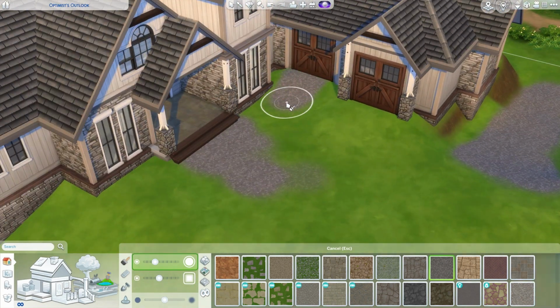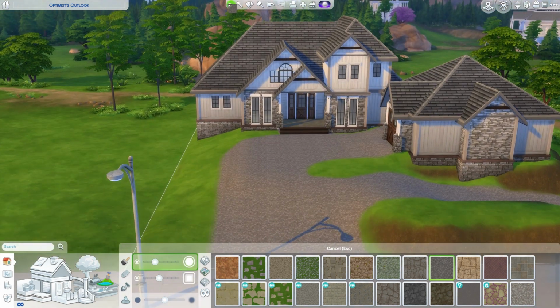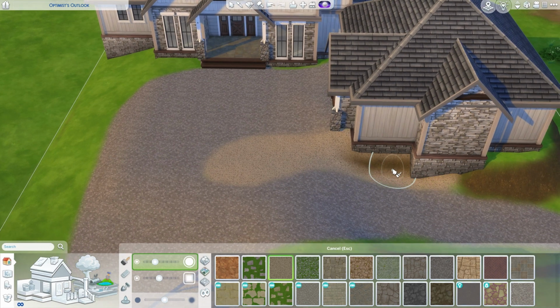We should have them, but all is well. So I think my favourite part of this build is the driveway because it's just so different. I love that it's got a slope downwards as well. I don't usually make builds like that, so it was really nice to do something entirely different. I just think it's really cool.